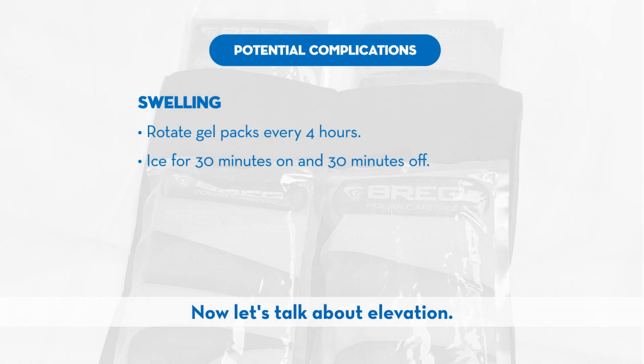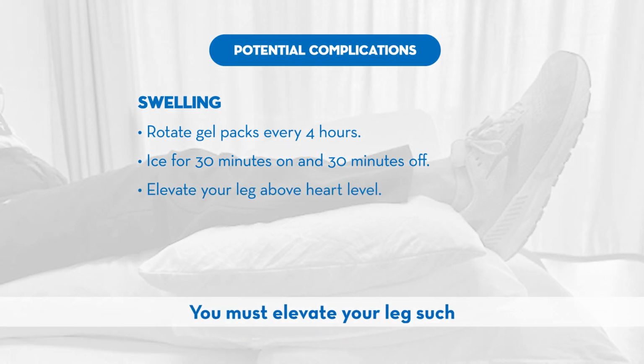Now let's talk about elevation. You must elevate your leg such that it is higher than your heart. Sitting in a recliner won't do it. You're not going to get the leg high enough. This is important so that gravity can do its job and pull the fluid out of your leg into your abdomen, where it can be reabsorbed quicker. When you do this, the swelling will go down and subsequently your pain level will go down as well. When your pain level goes down, you'll feel better, move and exercise more, and recover faster.